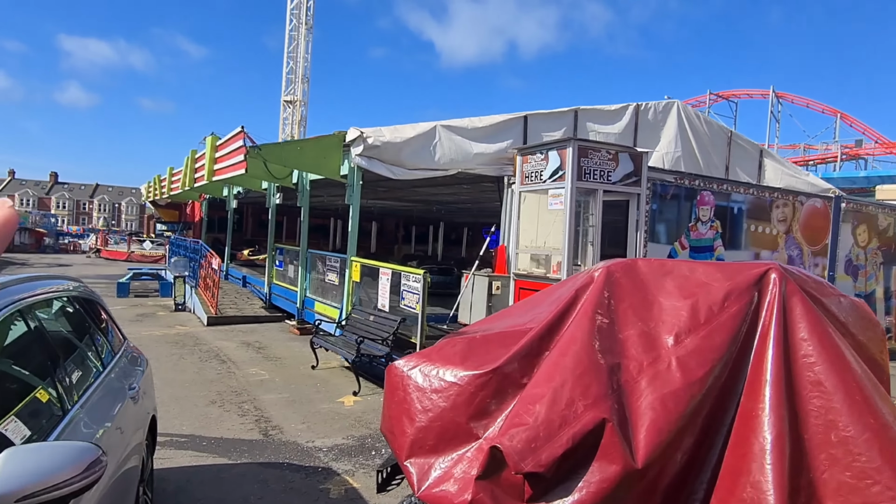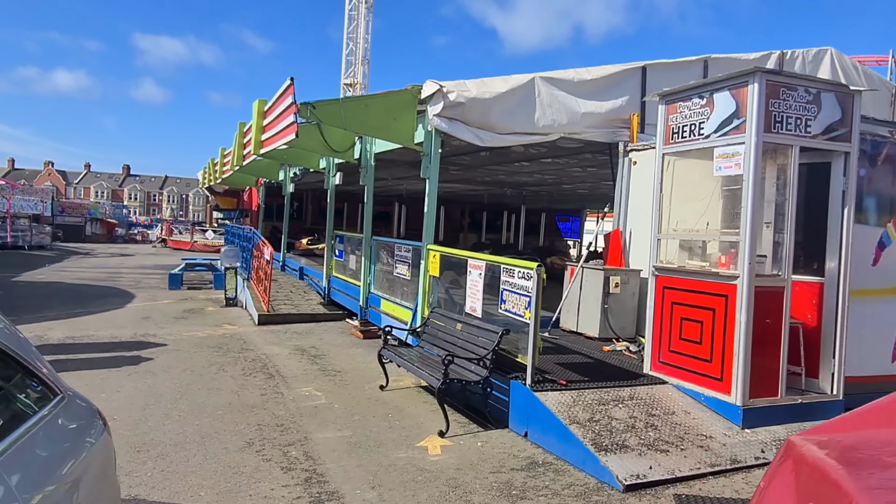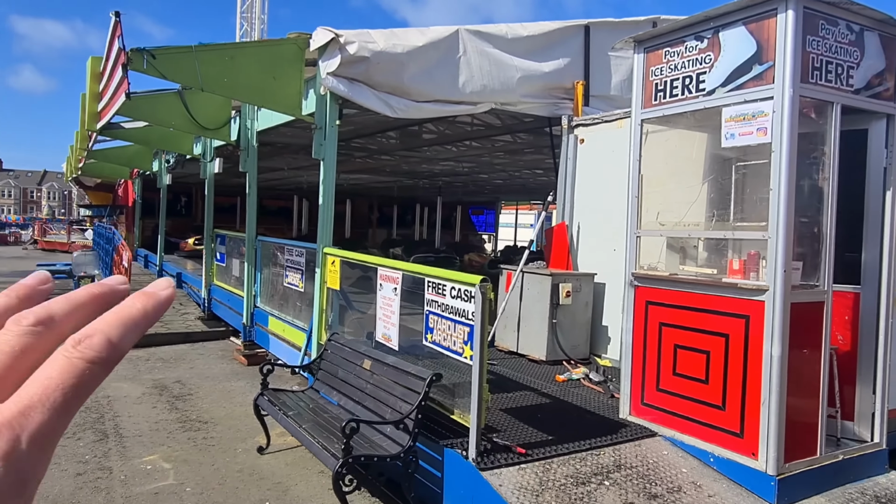The Dodgem, can't wait for the new Dodgem now. I really can't wait. They've got the new cars, and they just need the new Dodgem now. So if anyone from PWS is watching this, please pull your finger out. We need that Dodgem as quick as possible.